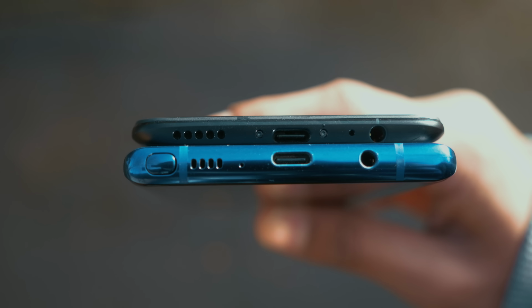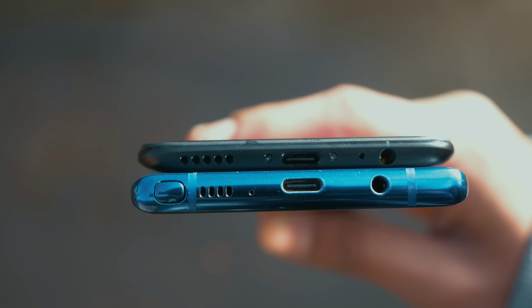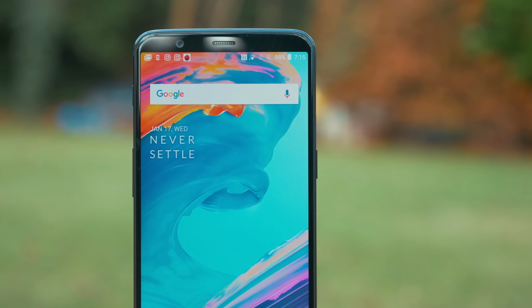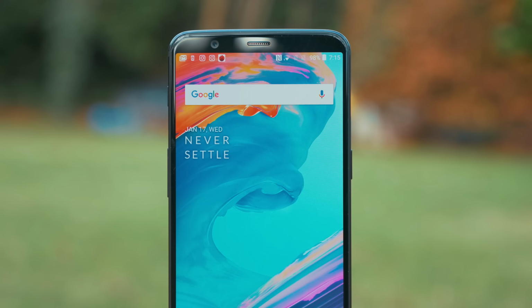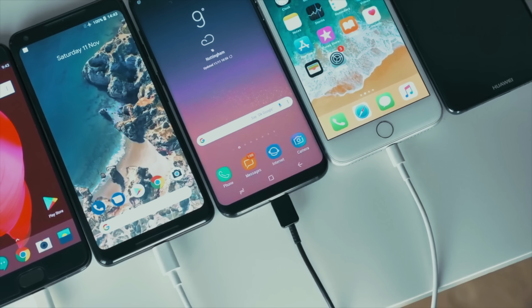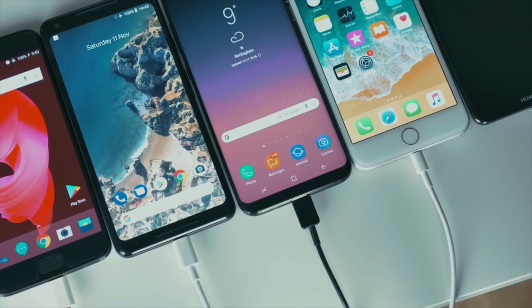Most $700 plus phones, even with single speakers, including the Galaxy S8, actually sound better than the 5T. So this is another one of those things where, considering the price, it's fine, it's decent, it works. But that's not the same as saying it is like for like as good as the pricier phones.